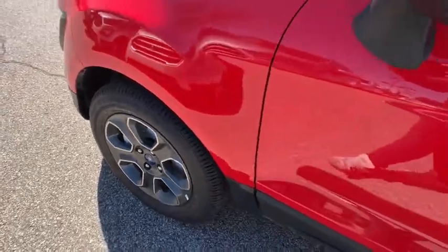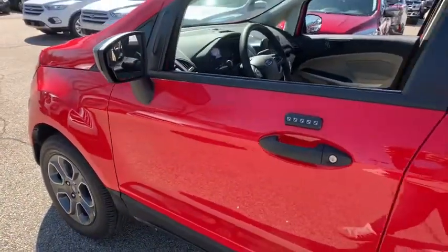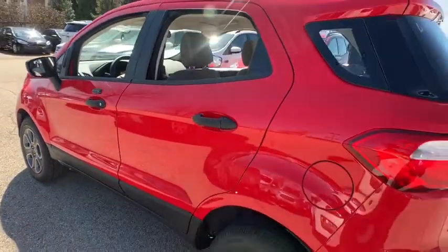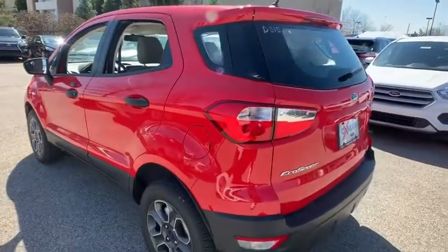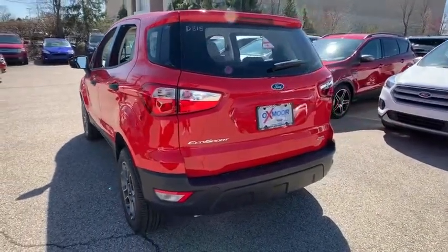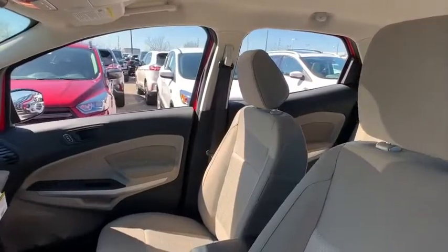2019 Ford EcoSport. The Ford EcoSport has an upgraded interior that provides you all the features you could ever want. It also offers you the functionality of an SUV, but in a size where you feel in control. This vehicle has less than 100 miles.